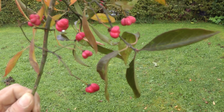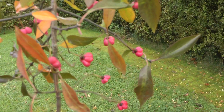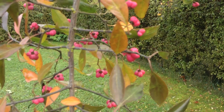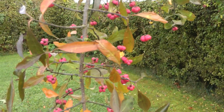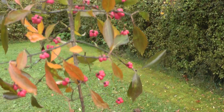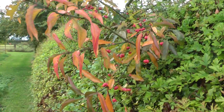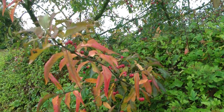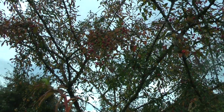This is the spindle tree. Seeds everywhere. Each of these little pink fruits has 4 bright orange seeds in, and of course the foliage is quite attractive as well. That sort of reddish, really orange. You can probably see it better there. The wood is incredibly hard.